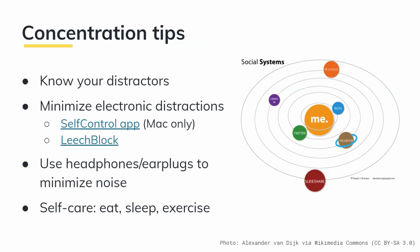There are also different ways that you can minimize electronic distractions. There are lots of apps available for Mac and Windows that block you from going to specific sites for a set amount of time. The two I've listed here, the self-control app and LeechBlock, I listed because they're free. A lot of the other apps you have to pay for. Basically, they will prevent you from going into your social media or your email for a set amount of time. So you're keeping yourself out of those things because you know they will be your distraction.